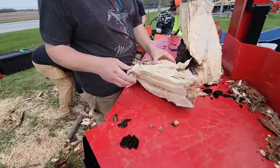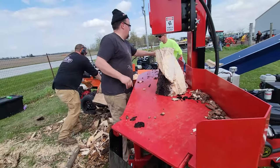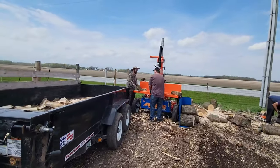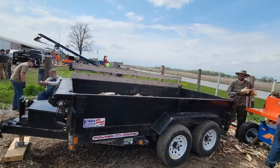Some nasty stuff. The axis over here doesn't have a conveyor. They gotta sit here and hand fill this trailer.